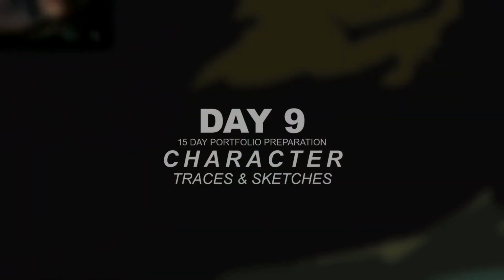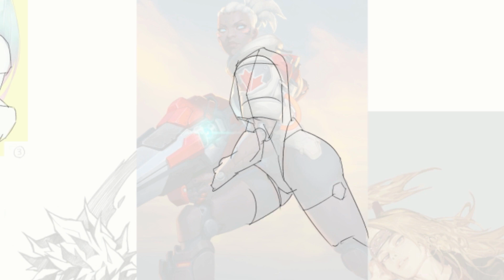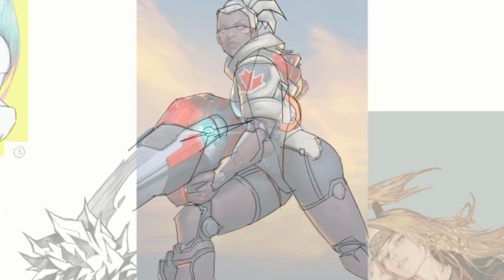Day 9, we're focusing on characters. Finally, characters are smaller, but equally as important as the surrounding environment in an illustration. Character design, while it relies on an environmental foundation, in most cases is a thing on its own, but we'll save that for another video. Here, we're understanding how to draw one in the first place.